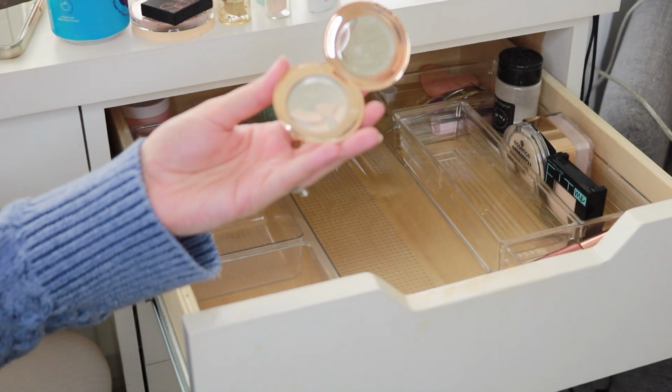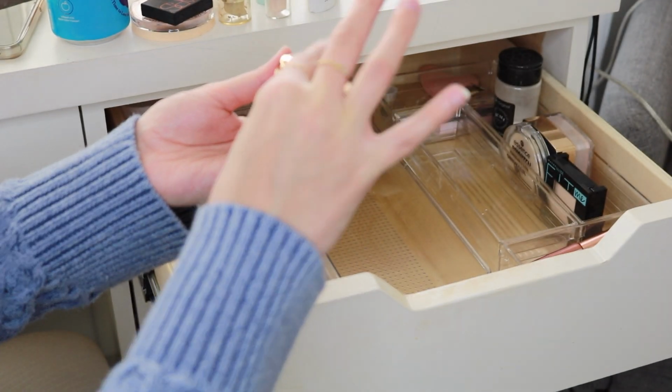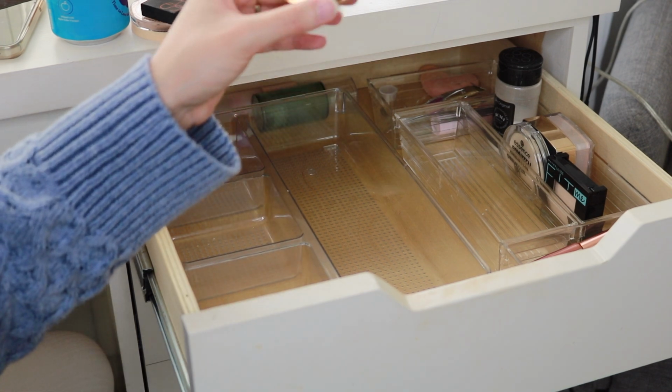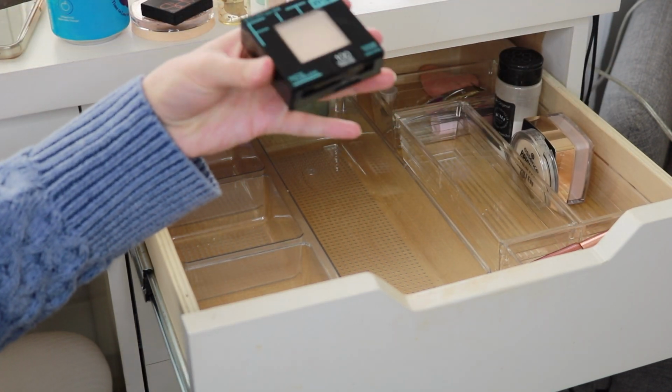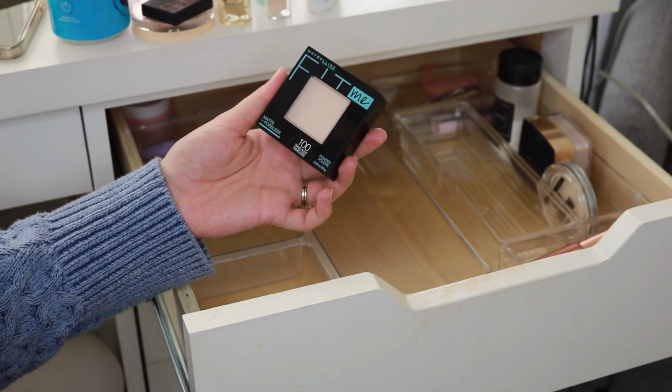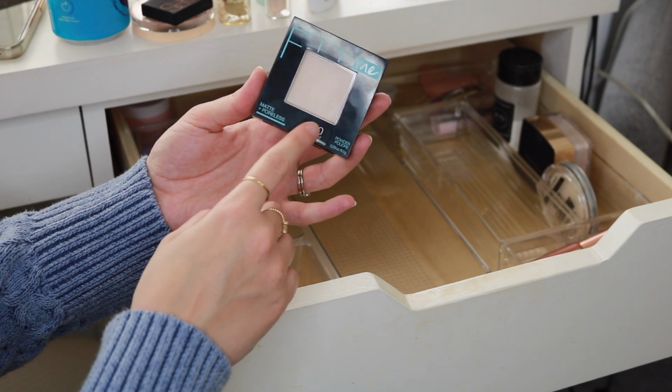I was almost out of this anyway, so there's hardly any product in there, but I don't even want to put it in the drawer because it's just going to make a mess. But when this broke, I went out and bought the Maybelline Fit Me translucent powder because I just really needed an everyday option. And I know that I liked this one.